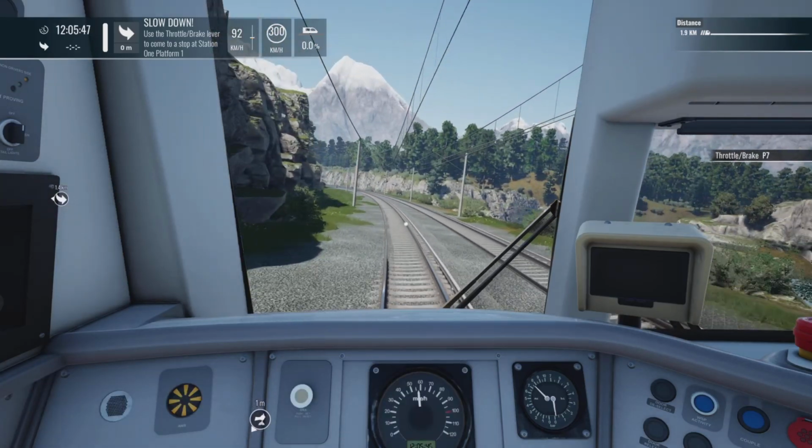Let's prepare the train to slow down. Use the braking zone on the throttle brake lever to come to a stop at the indicated area. Don't worry if you miss the station. You are free to go around this loop as many times as you want.